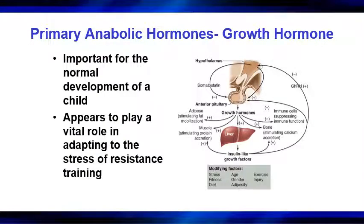Okay, so moving on, looking at growth hormones. So another one of the primary anabolic hormones. It's produced in the anterior pituitary gland. It's important for normal development of a child. So again, it's going to allow for the development of all tissues in the body. So the target tissue for growth hormone, again, we're not just looking at skeletal muscle, we're also looking at bone, various immature cells throughout the body, fat cells, liver, tissue. It'll also play a role in the development of all those other tissues.